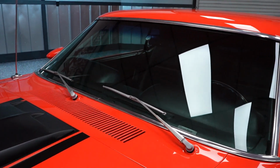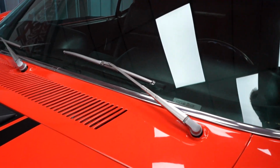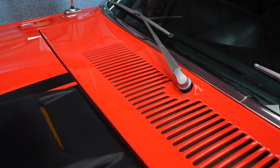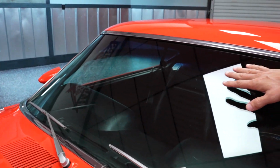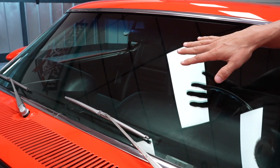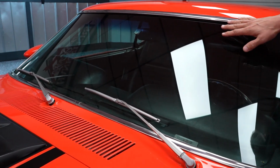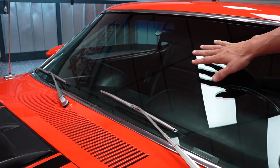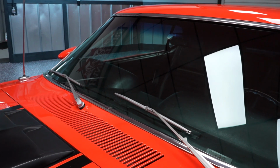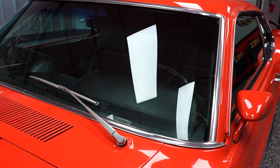Before we do that, let's check out the cowl area, the paint on the cowl area. That's also in nice shape. Glass clarity throughout the entire vehicle is really fantastic. Let's start out with the front windshield. It looks like a newer windshield in my opinion. Glass clarity is real good, very, very minimal scratching or any kind of imperfections. There's no chips or cracks in the front windshield. The chrome around the front windshield looks to be in real nice shape.